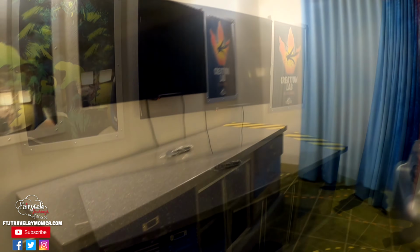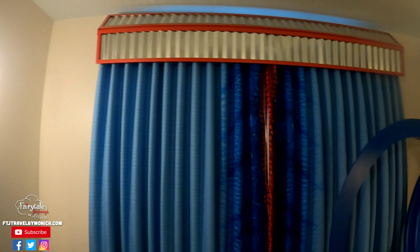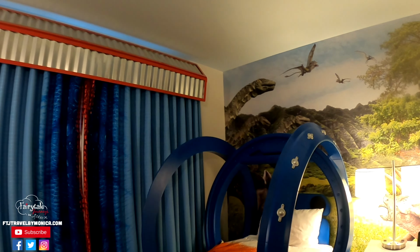And then there's a cute TV stand here, which the drawers are so fun. And they have their own TV. And then the window is like a dinosaur, which is awesome. So this room is really amazing.